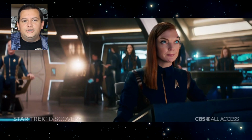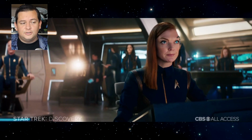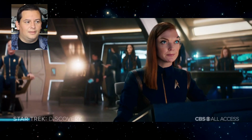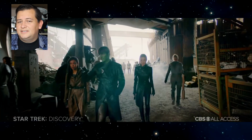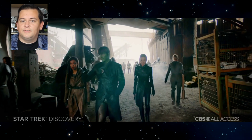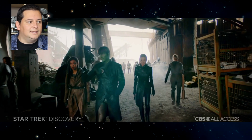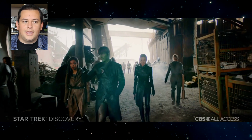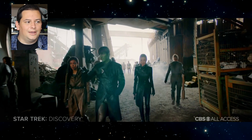And we get this bridge shot of, from left to right again, Saru, two nondescript, I'm not sure who those are there. I believe that's Nhan there. Then we get Detmer and Tilly. And so this scene, which is still during the part where Burnham's talking about them being given the resources and the mandate to solve the problems of the galaxy, we see Burnham and Georgiou walking with what I think maybe an Orion. And again, this is kind of in a post-apocalyptic looking area.